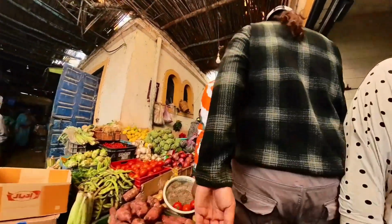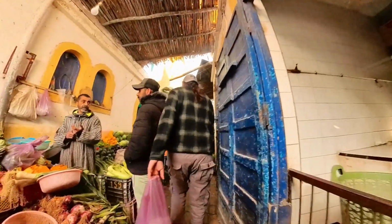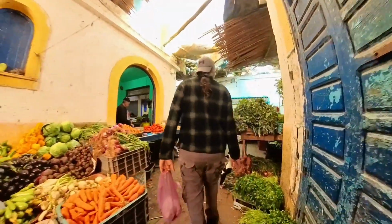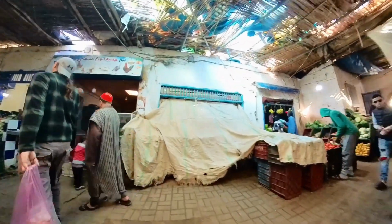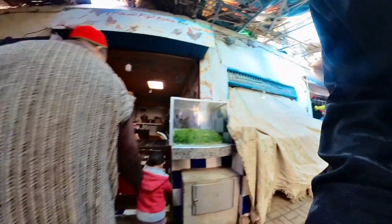So here in this part, we're just walking through the Medina again. The same part I showed you earlier, but a different part of the Medina. This is after we got the local catch of the day, all of the seafood that we were going to cook, and now we're just getting the vegetables and things to go along with it.